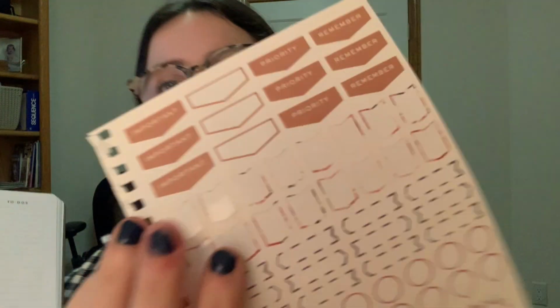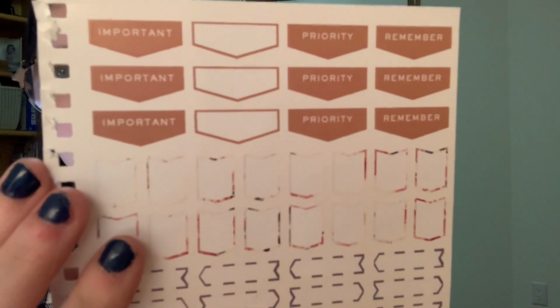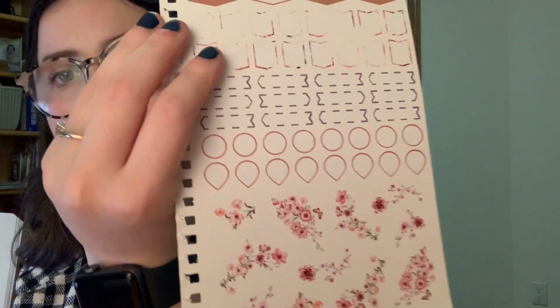Oops. Those are some of my stickers from an old planner. You can see at the top, what was the other one? Priority, important, remember, and meeting. So I ran out of the meeting one, so I'm just using some of the others. And as you can see, I've used a lot of these in past planners, but this planner is from Home Goods. So if you're interested, I don't know that I know the brand.